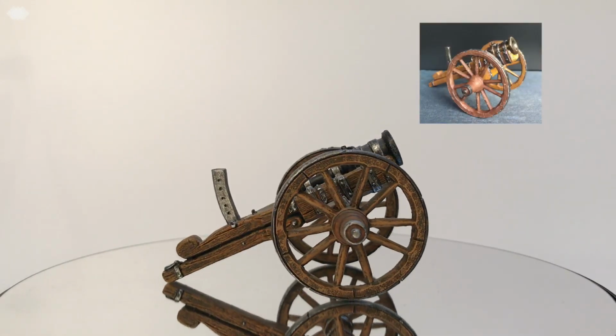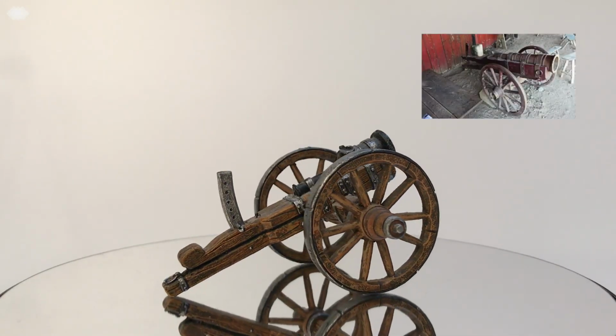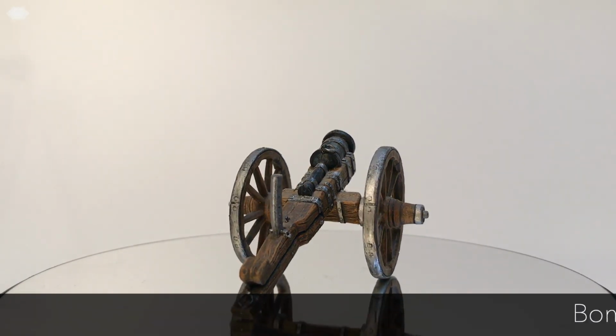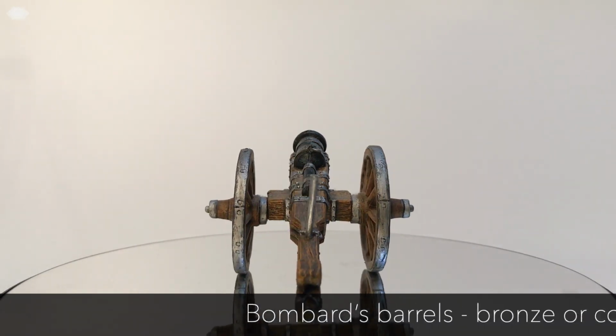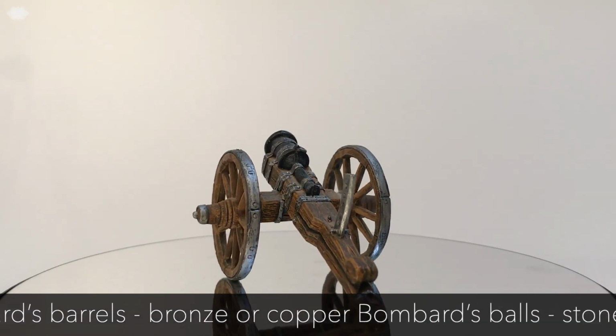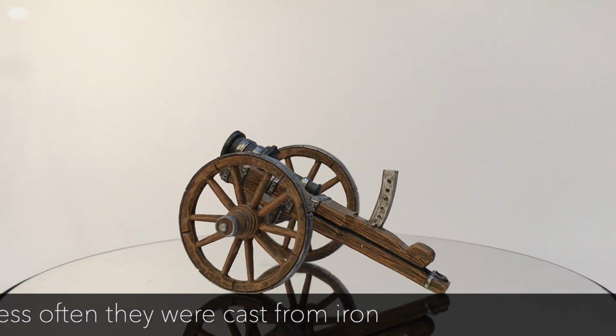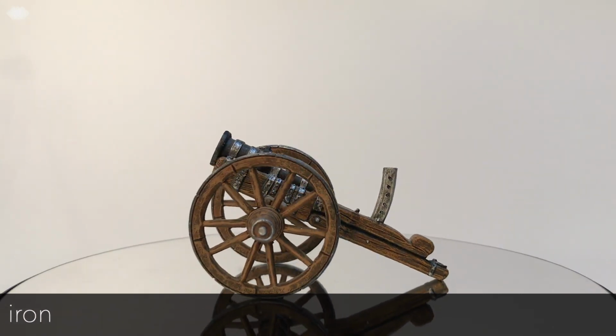A bombard is an artillery-type weapon of a large caliber. They were used to break down walls during sieges, as well as all kinds of fortifications and engineering constructions. Bombard's barrels were usually cast from bronze or copper. Bombard balls were made of stones. Less often they were cast from iron or hammered out of iron.